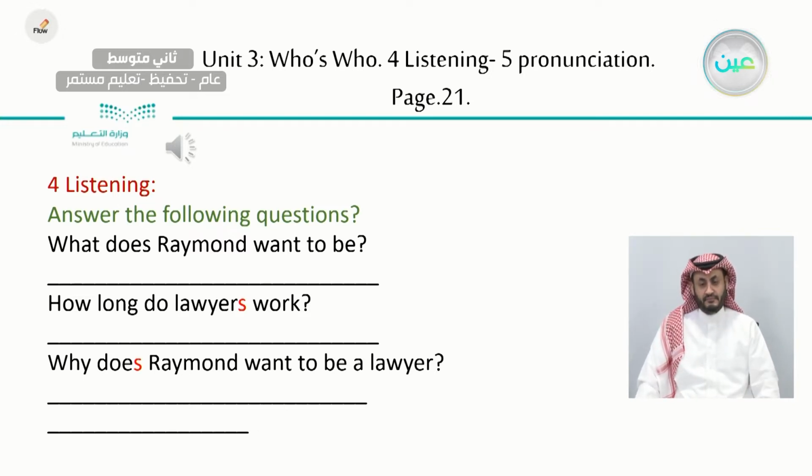Well, I'm a good student, and I speak well. Of course, some lawyers make a lot of money, and that's good. But the real reason why I want to be a lawyer is because I want to follow in my grandfather's footsteps. He was a lawyer for many years.